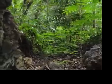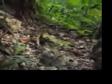Japanese would have built this prior to the battle. Maybe another exit here. Exit number 4. Whoa. That rock is a bit scary. And back into the jungle. It's really a beautiful jungle.